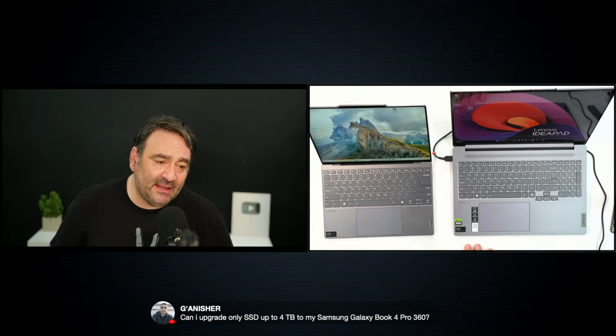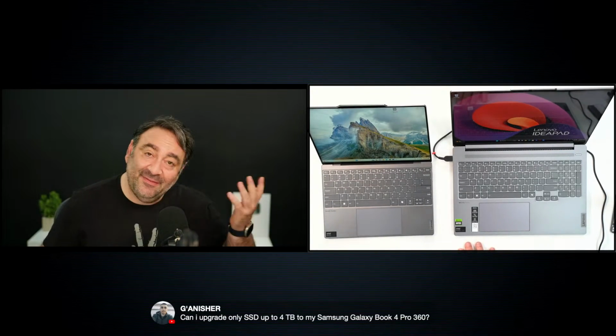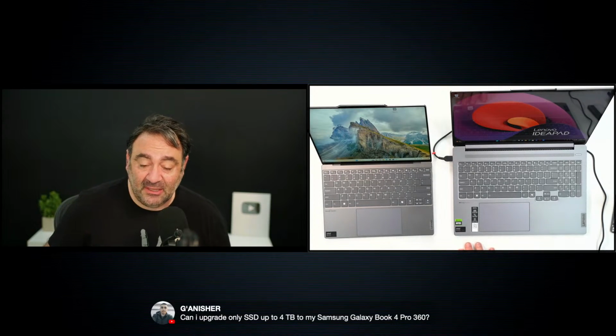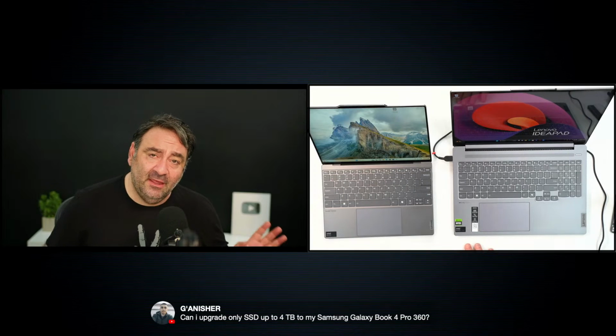Can I upgrade the SSD to 4 terabytes? I think you can. I don't know, 4 maybe. I don't know what the most you can probably go on the Samsung. I'm not sure. You'll have to look into that. I'm not a big fan of that one. I did not recommend that to you. Okay, so I want to be clear about that.